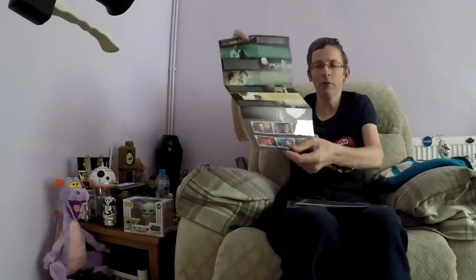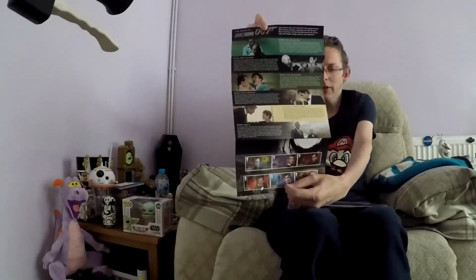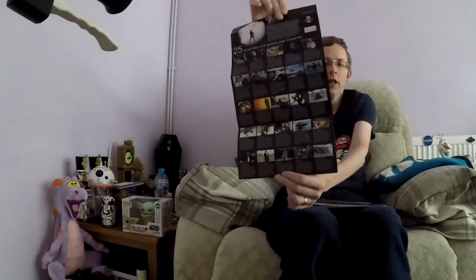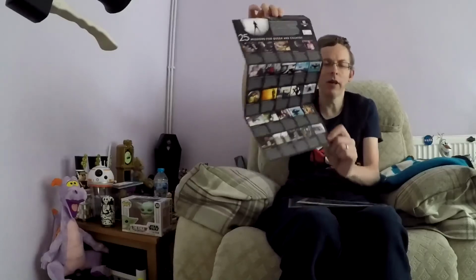So there's the stamps, but then when you open it up, and I'll do it very carefully, you've got some bits of information. You've got Bond and his allies, Bond and villains, Q Branch and Bond and them. So I think that's just a little bit closer, so you can see what's going on there. And then on the other side, which I'm going to turn over in 1 second, it's basically 25 missions for Queen and Country. And it actually lists off all of the Bond films in order, including right down the bottom there, No Time to Die. It should have been out by now, but obviously with COVID going on, it's been delayed until I think November. Don't quote me on that. So that's the main stamps there with the presentation bit there.